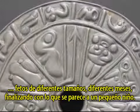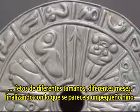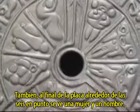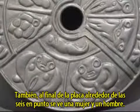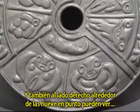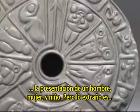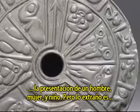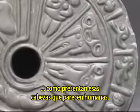On the reverse side you have on top several presentations of fetuses in different size, different age, ending up with what looks like a little child. You see also at the end of the plate around 6 o'clock female and male, and also on the right side around 9 o'clock you can see the presentation of man, woman and child. But the strange thing is how they present those human-like heads.